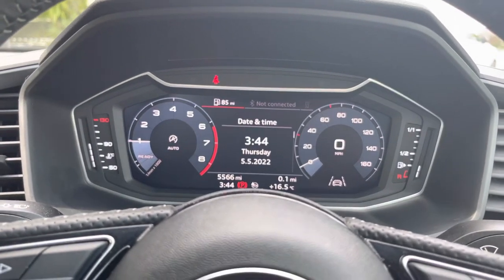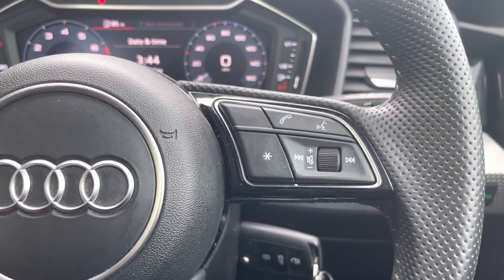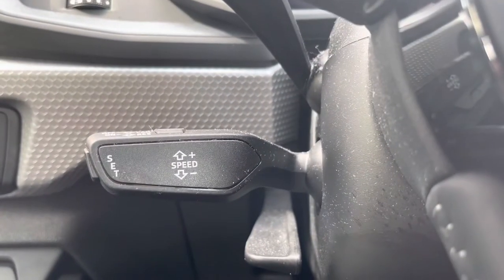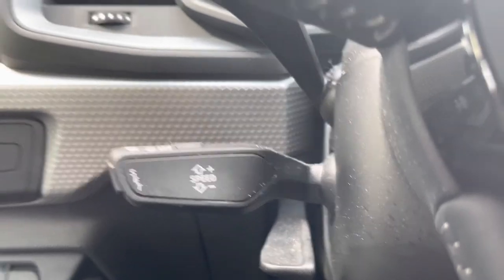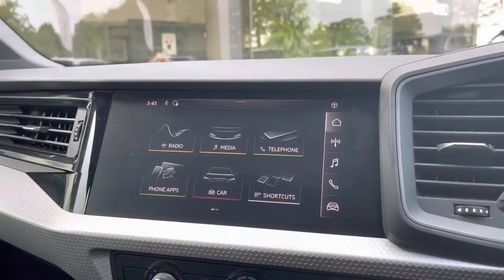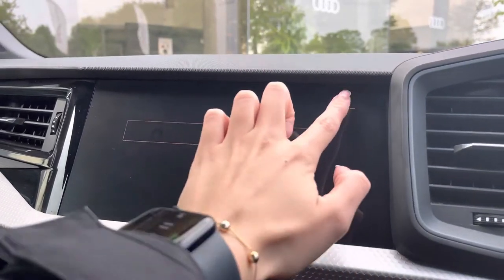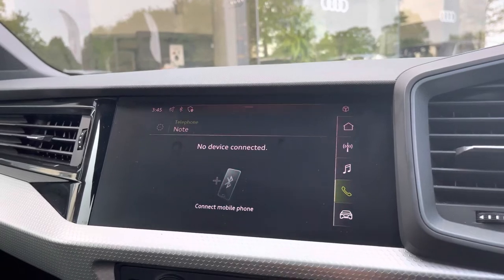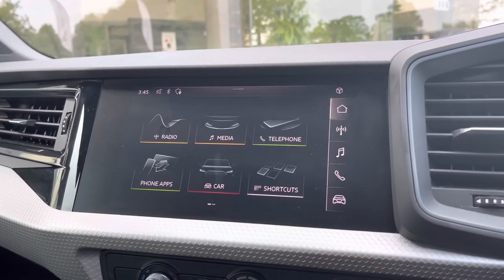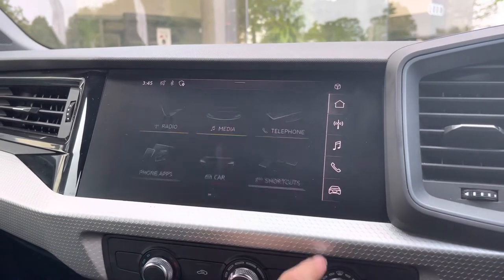The button on the right lets you answer phone calls, use the voice control system as well as turn up and down the volume. And the vehicle does also come with cruise control, which is perfect for those longer motorway drives. As we move around, we do also have the multimedia interface display screen, which once again allows you to access things such as your favourite radio stations, whether that be through DAB or FM. You have access to your phone, whether it's connected via Bluetooth or USB. You have access to your Apple CarPlay, as well as any other driver information and settings.